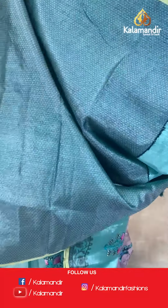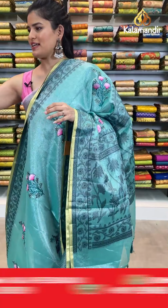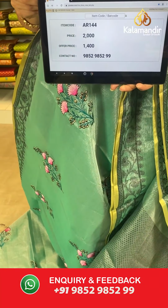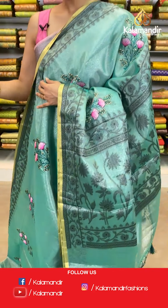And this saree is paired up with a beautiful brocade design blouse. Here are the pricing details. Saree code is AR144. Original price is 2000 rupees. Offer price only for today is 1400 rupees. To place an order, take a screenshot along with the saree code and send it to our WhatsApp number, which is 9852985299.